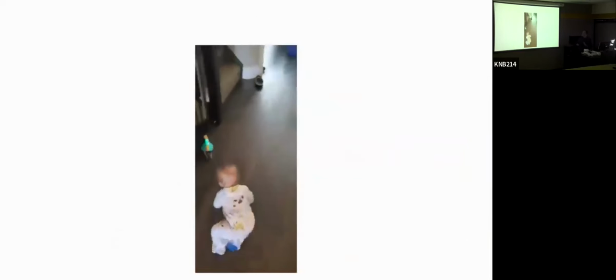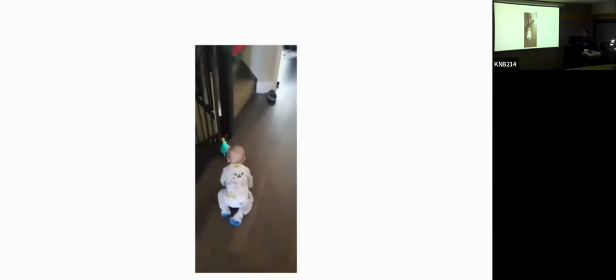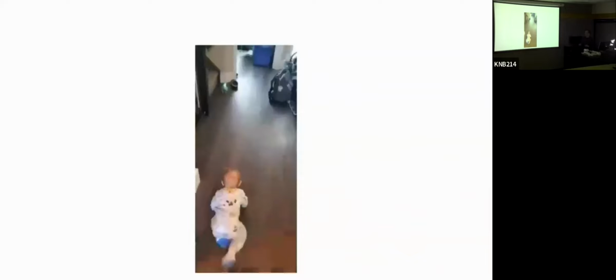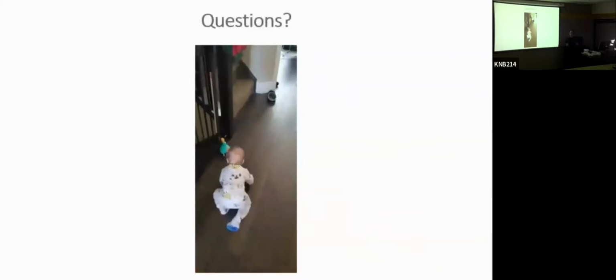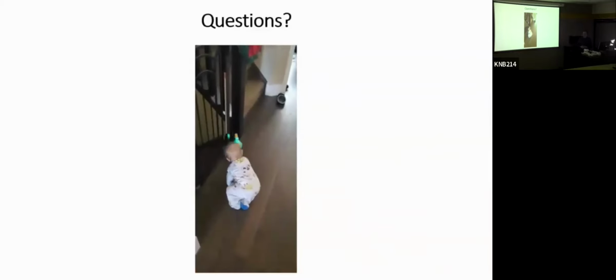And before we go, I'd just like to give my son a few pointers here. I think he's on the right track, but I think he could slow down a little bit when the crab's approaching. He could speed up a little bit when it's leaving him, but he's on the right track, so we're getting there. With that, I'll take any questions you have.